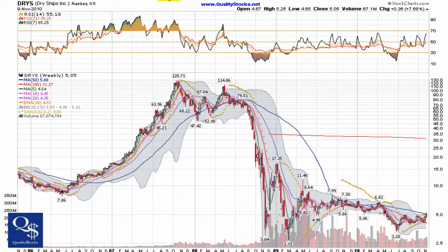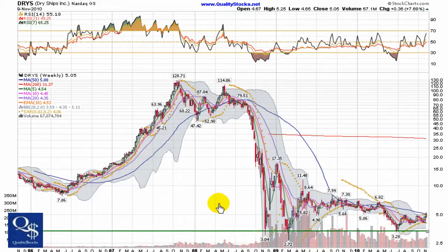It found great support down here in this $3 area, and it's been trying to put together a little climb again off its third bounce off of this. Both times, big bounces: from $3 all the way up to 17, and from $2.72 all the way up to 11. Now it's trying to put together something a little bit smoother and stronger is what it's starting to look like. So I'd look for this trend line to try and hold in the future, and see how it's making a little bit higher lows. It's got a little bit of a rounded look to it.